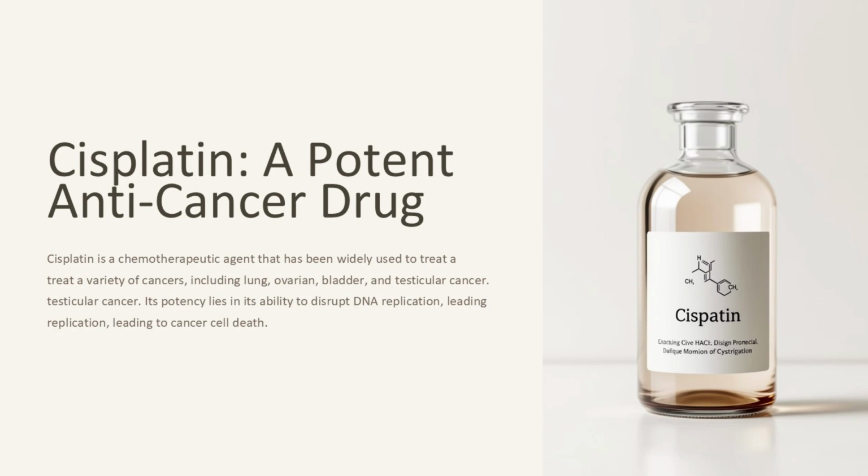The chemical structure of cisplatin is shown in the image, along with the glass bottle containing the drug. Cisplatin's potency and ability to target cancer cells make it an important tool in the fight against these diseases.